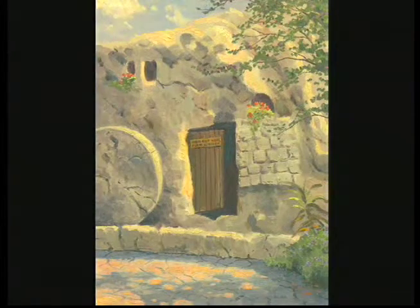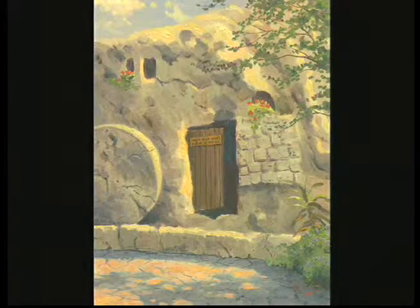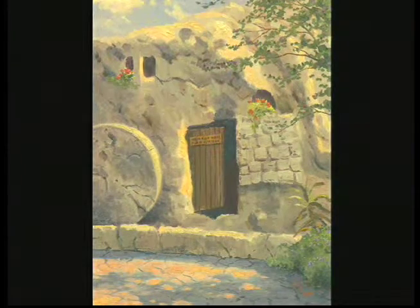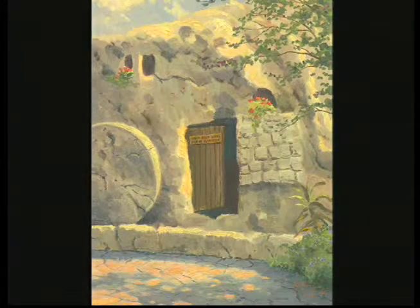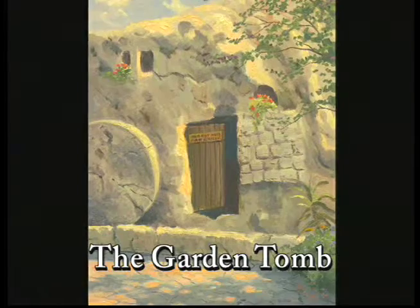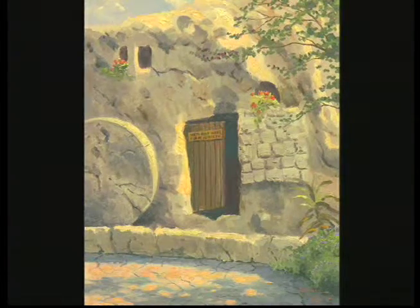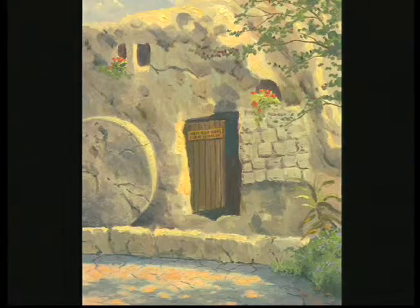When 100 years ago, leading Protestants were looking for a possible site for the resurrection, some of them settled on this remarkably peaceful and inspirational tomb. Modern archaeology questions the Garden Tomb as the actual place where Christ's body was taken, but the setting remains a site of uncommon dignity and tranquility.